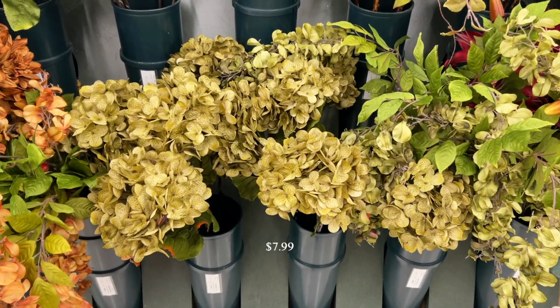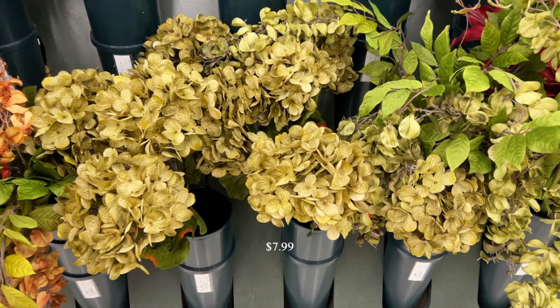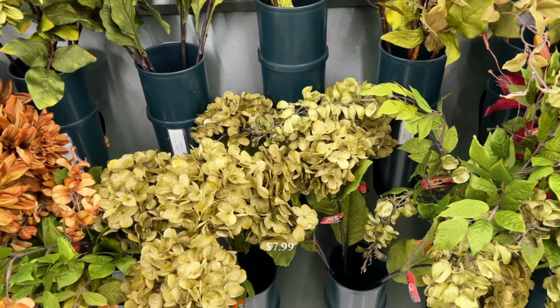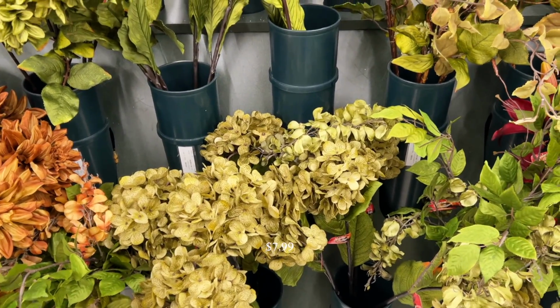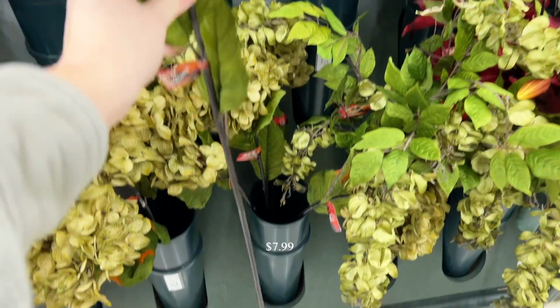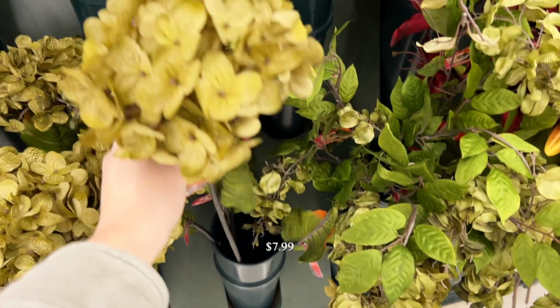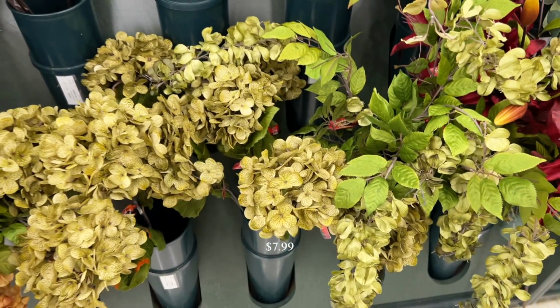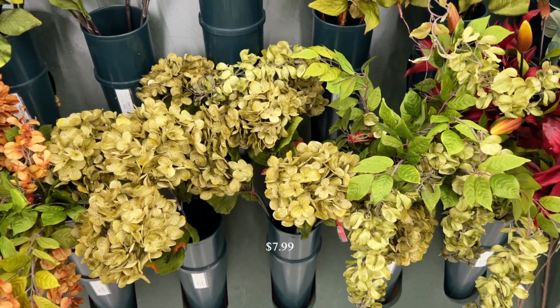Here are some greenish brown colored hydrangea stems that really stood out to me. These almost have that dried out look, which is definitely trending right now, and this is a great way to get that kind of dried hydrangea look without having the hassle of having to deal with dried shedding petals, because that is always a pain and such a mess to clean up.